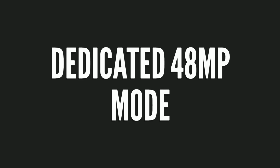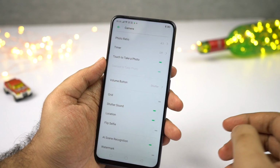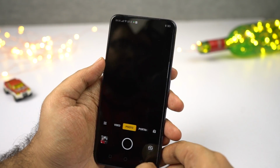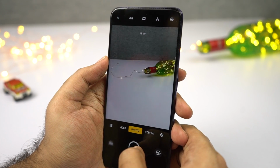Even though this phone has a 48MP camera, it actually takes 12MP pictures every time by default. But you also get the option to take 48MP pictures by changing a few settings. In good lighting conditions, this 48MP mode definitely gives you better results.